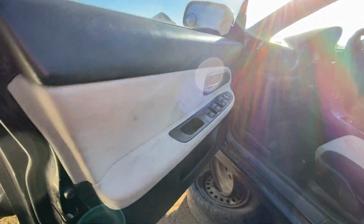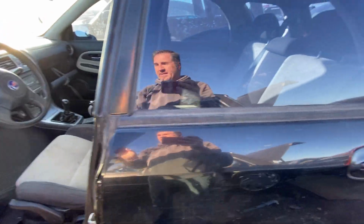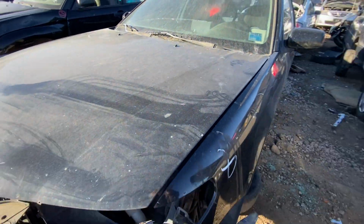Let's see, what's this? Is there still a VIN number? No. Oh yeah, there's the VIN. J-VIN, so made in Japan. Oh, here's the tag. Made in Japan by Fuji Heavy Industries in 06/04. So this was a pretty early 05. This would have been one of the earlier ones. And like I said, on the same assembly line as the regular Impreza wagon and WRX.